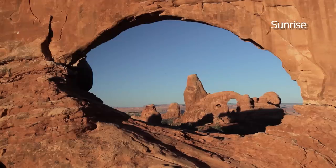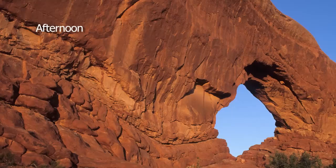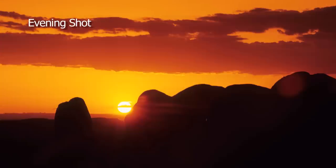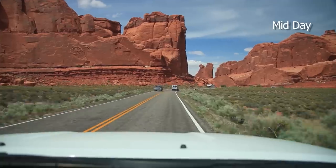As we said, it's best to shoot the back side of the north window just after sunrise. But the side facing the parking lot looks great in the afternoon. Often tour groups of up to 20 people are here well before sunrise, leaving no room for many who want to get to this spot. This shot was taken near the windows. All I did was turn around and point the lens towards Double Arch.